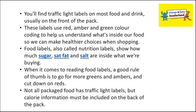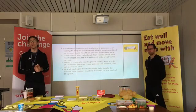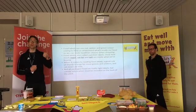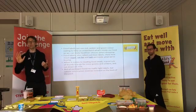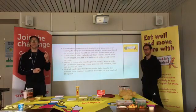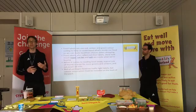Now, not all packaged food has traffic light systems on it. Some can be plain and still a little bit confusing. So if we do see labels like this that don't have the traffic lights, red can also mean stop and have a little think: should we be buying a food that's got lots of reds on? If it's got ambers on, we would think that's okay most of the time. If it's got green, you can think green for go, that's excellent, we'll have plenty of those.